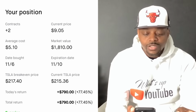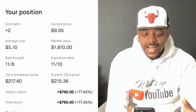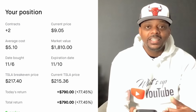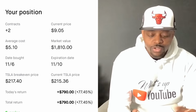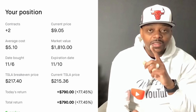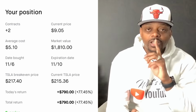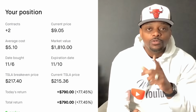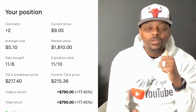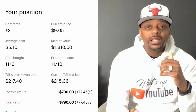Check this out. 2 contracts, average cost of $510, took this to $905, 77% gain, or the equivalent of $790. This was nearly $1,000, guys. I tried to tell you, I tried to lay it out, but don't worry, I got something even special for you guys on today so you guys can get after it tomorrow. Without further ado, let's go ahead and dive into it.